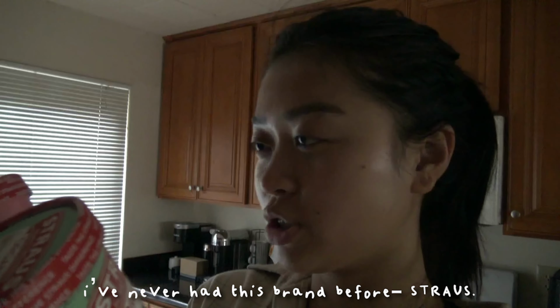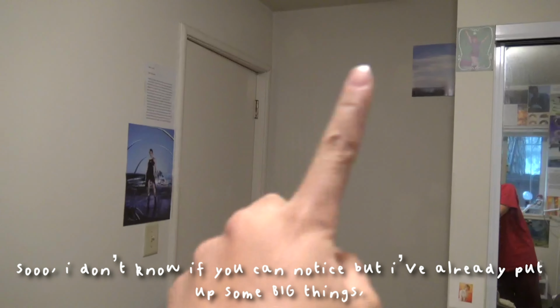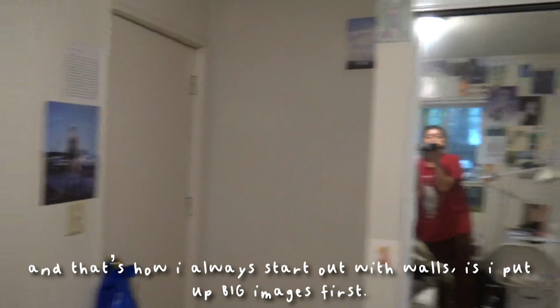But anyways, let me walk through the wall process before we start getting into it. I don't know if you can notice, but I've already put up some big things, and that's how I always start out with walls, I put up big images first. Like for this, I started out with her and with her, and then I work my way around it. What you want to do first before you start your wall is figure out what your color palette is going to be. For me, I'm going to be doing blue, green, beige, orange-ish here and there, and purple, and then black and white, obviously. That's my favorite color combo. I'm gonna use it every time. I cannot get used to seeing me back here.